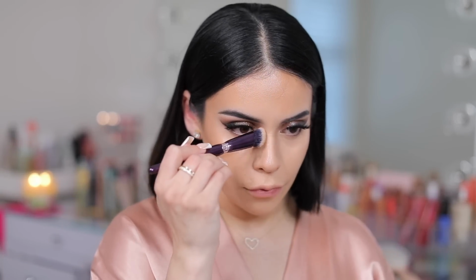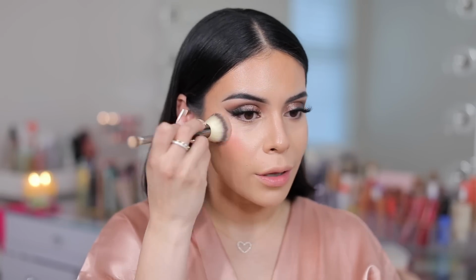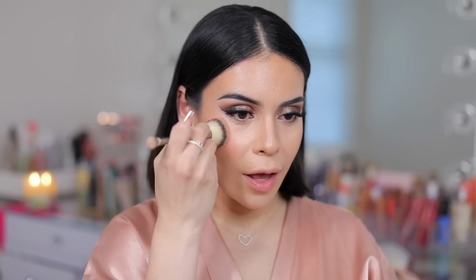Ooh. Love. I'm also going to add a touch of cream blush. This is the Moira Love Heat Cream Blush in the shade I Miss You. So beautiful. It's like a true baby doll hot pink. I love this formula. These come in beautiful shades and they're so pigmented. Look at that. I barely dipped the brush in there. So I'm just going to blend that right on the apples of my cheeks.